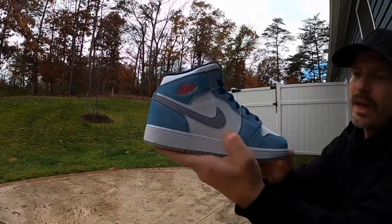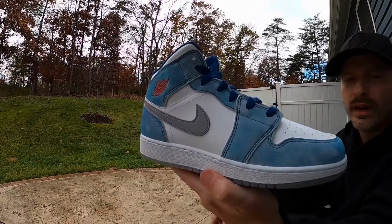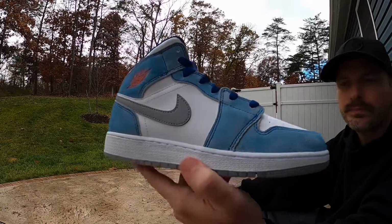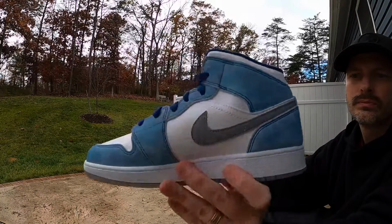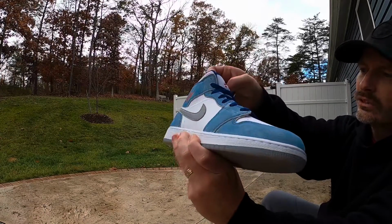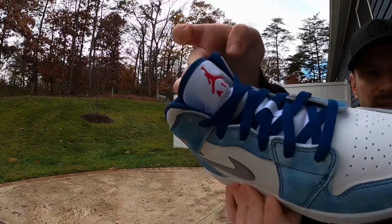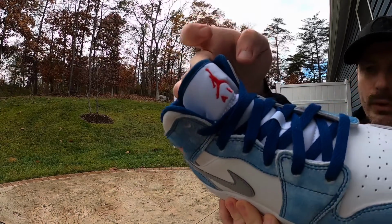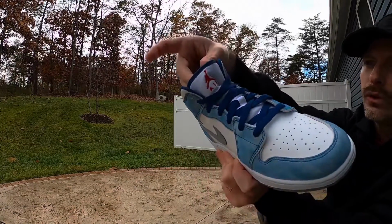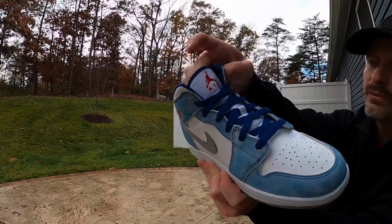But then aside from that synthetic white leather, for the swooshes we have a synthetic gray leather, and that's smooth as well, no texture on that. The tongue is a bright white tongue, and it's a standard nylon material. There's no tag at the top. The branding is just stitched on there in that nice bright red stitching. And the piping going along the tongue is this nice dark blue like we have for the laces and the sock liner.